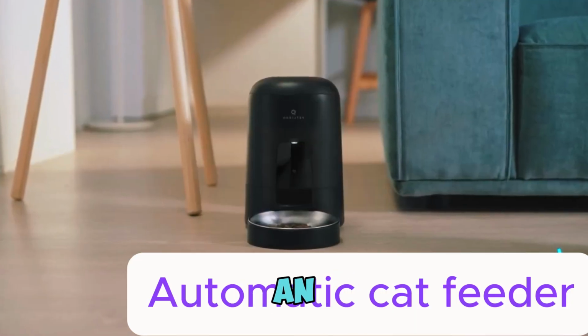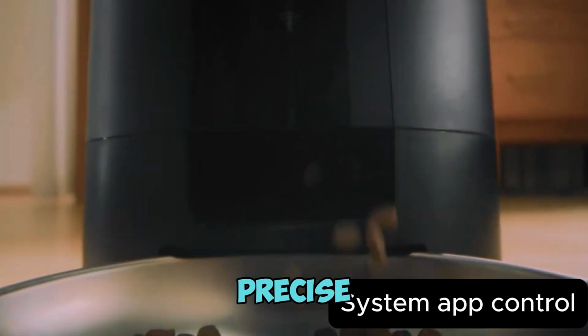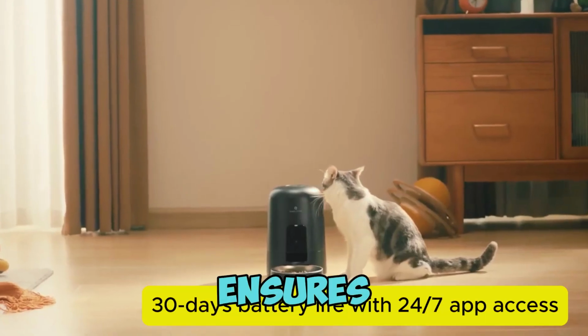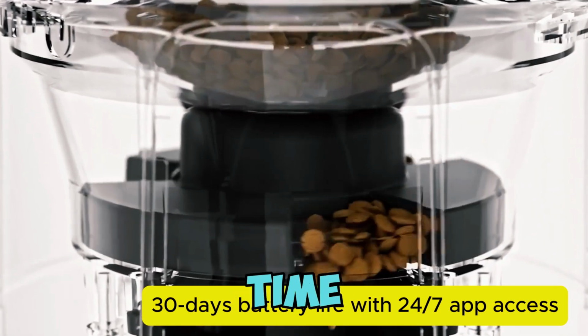Automatic Cat Feeder. An automatic cat feeder offers convenience and peace of mind by delivering precise, scheduled meals for your feline friend, even when you're not home. Equipped with programmable timers and portion control, it ensures your cat receives consistent feeding, maintains a healthy diet, and saves you time and effort.